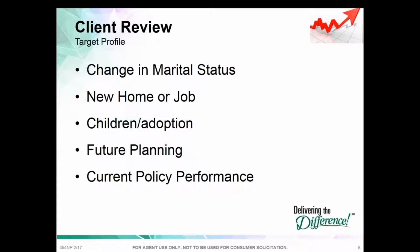Or maybe it's a permanent, like a universal life policy, and the performance as far as the interest, or maybe the cost of insurance charges the company has raised over time, and maybe they haven't been paying enough in, and now it's in danger of lapsing. So those are all things that need to be considered, or a reason to talk with the client, and maybe if they have their last annual report, that's always a great place to start.